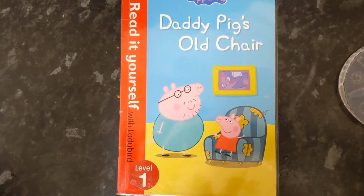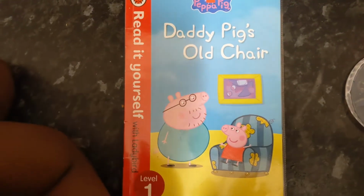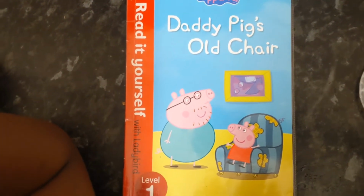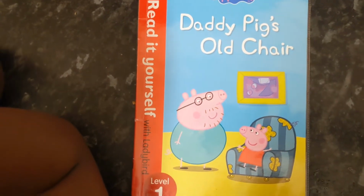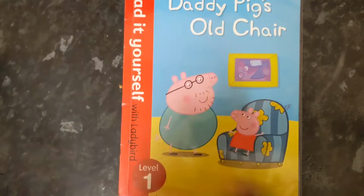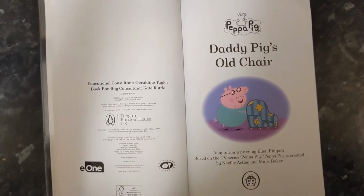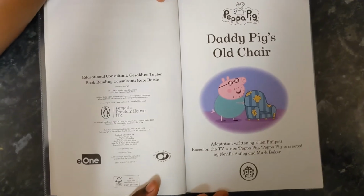Today, we're going to read Peppa Pig. And today, we're going to read the story, Daddy Pig's Old Chair. Daddy Pig's Old Chair.